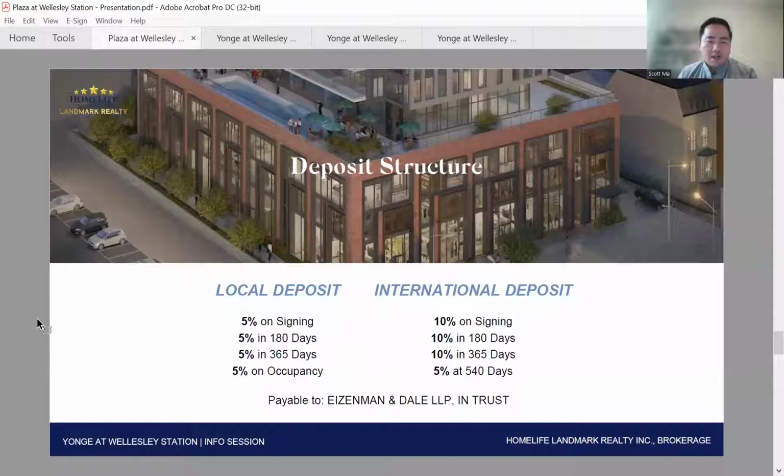So in terms of the deposits, again, I think very standard when you compare it to other projects in the GTA. If you're a Canadian citizen or resident of Canada, then you will be going by the local deposit structure, which is basically 20% in total, with 5% on signing, 5% in 180 days, and 5% in 365 days, and then finally 5% on occupancy. So really, it's only 15% before occupancy, and I think that's quite an attractive deposit structure. Some projects are requiring maybe 20% before occupancy. So this is definitely a very competitive structure for the deposits.